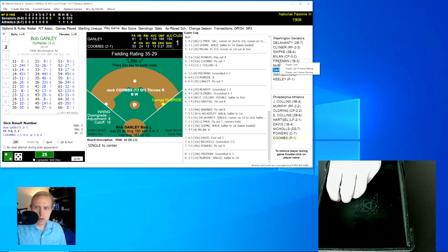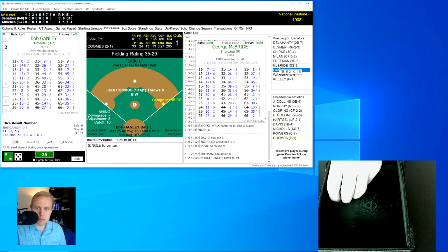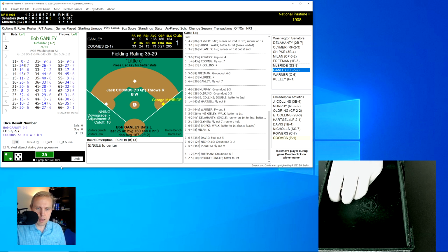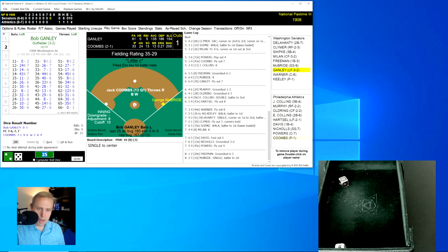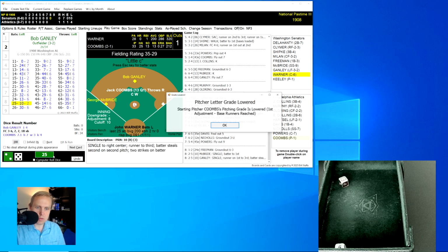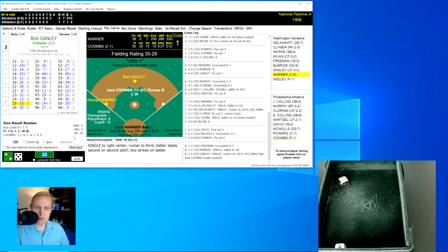And I don't remember McBride's card off the top of my head. Yeah, he doesn't have any of those 11s, and that's what stops me from hitting and running because of what happens when you get a 14. Gainley now rolls a 25 for a 10. And that's going to be a single. McBride goes to third, and then Gainley will steal a base on his way, and that brings up John Warner, the catcher. The infield will come in.